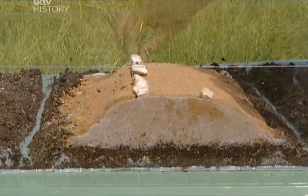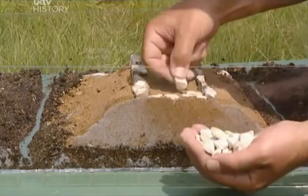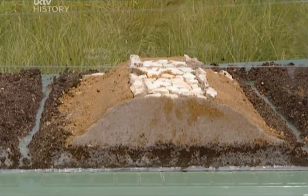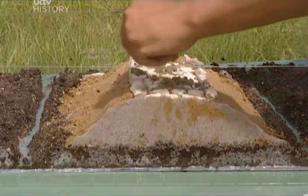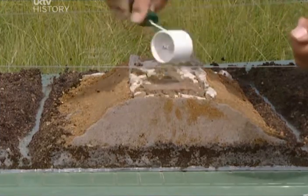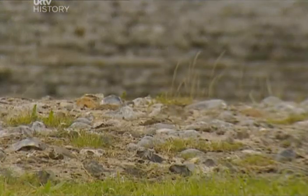Next, the edges of the road were marked with stout curbstones, before the surface was covered with flat stones laid carefully together like crazy paving. And on top, a layer of fine gravel was packed down over the stone and rolled flat to give a smooth, all-weather surface, perfect for the marching feet of the legionaries.